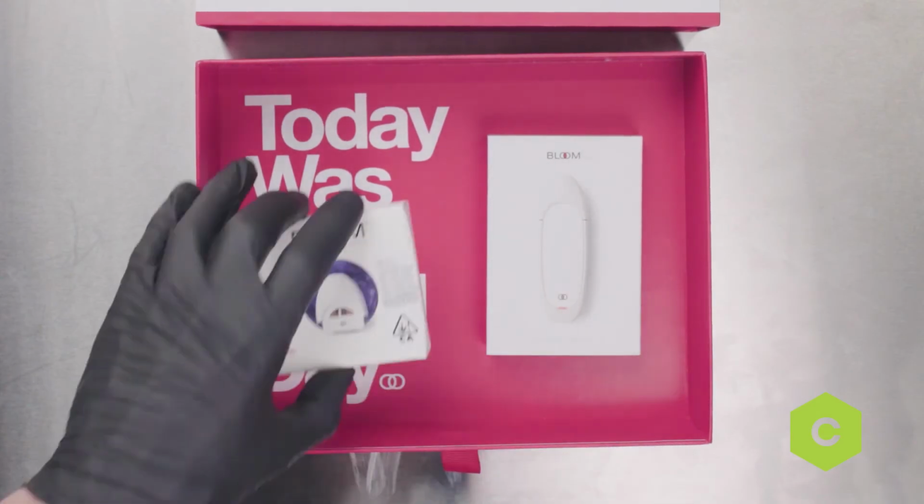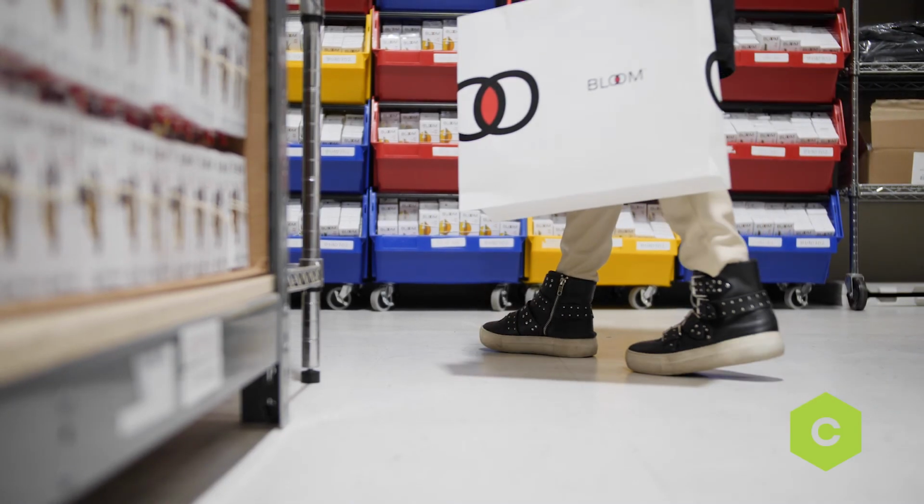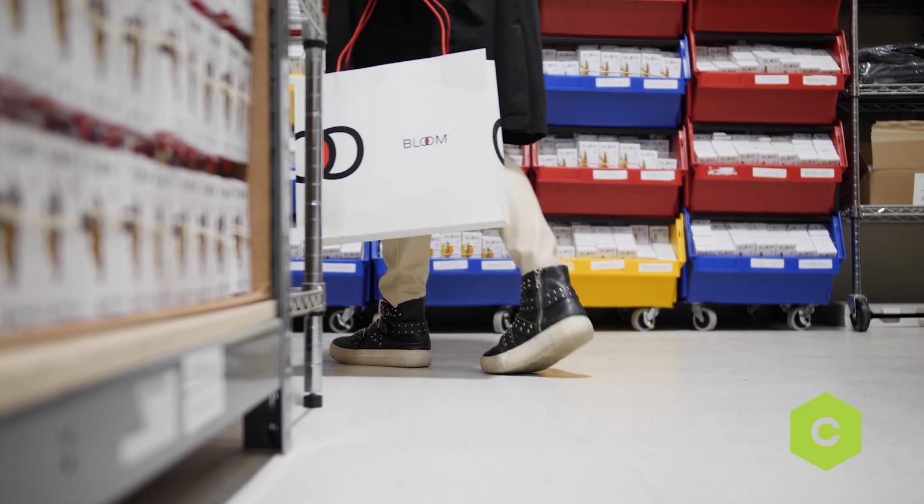Right now we're in 4 states. We're in California, New Mexico, Washington, and Nevada. We're just finishing up deals right now to be entering Oklahoma at the end of this year. And then next year we'll be in Canada and Massachusetts. So very, very excited about that expansion.